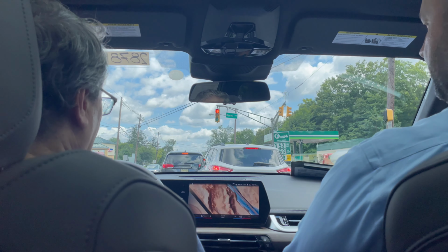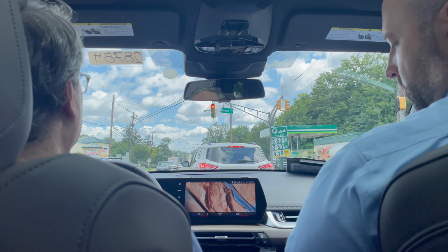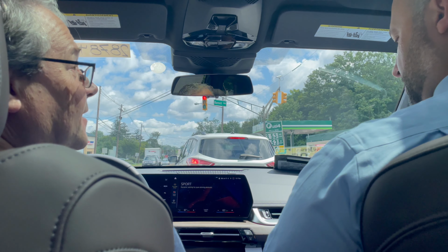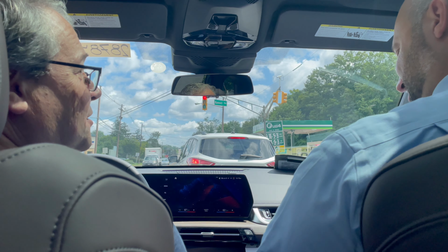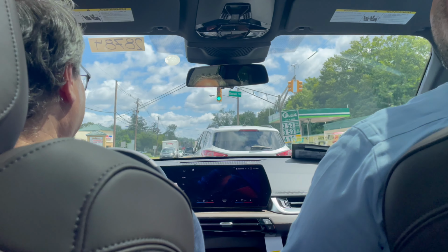Now, can you turn the auto start stop off for now? Only through sport mode. So if we go to sport mode, that's going to disable the auto start stop. Let's see what this feels like. Let's go to D, get our 0 to 60 going, and then we'll go to L. So there we go.